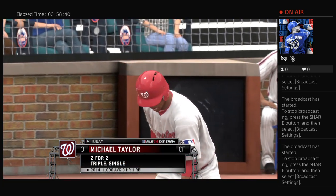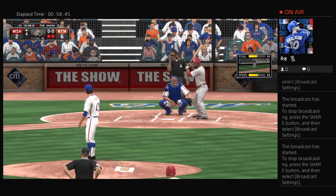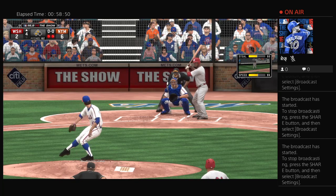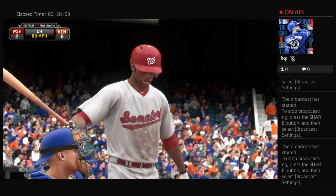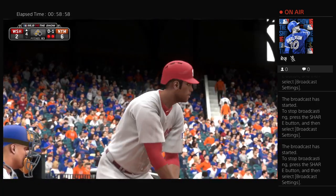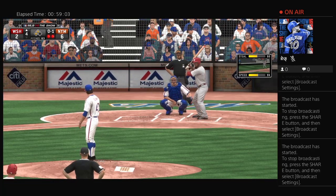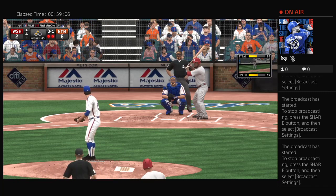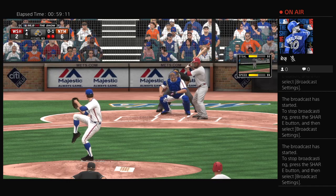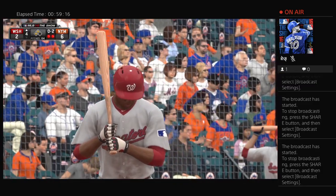Michael Taylor will stand in. He tripled home a run his last time. Outside target here, and he hits it for strike 1. Hold those runners. Come on, guys, let's go. Just couldn't pull that one back in time. It's 0-2 now.